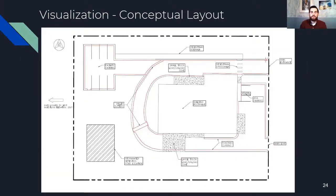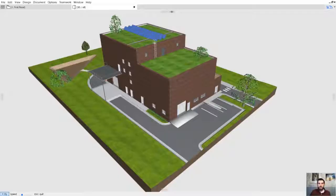With those given parameters and other design documents, we initially came up with a conceptual layout as shown here. This was done to just lay out the different aspects of the project and make sure that everything would fit and where it would fit in relation to the other aspects.